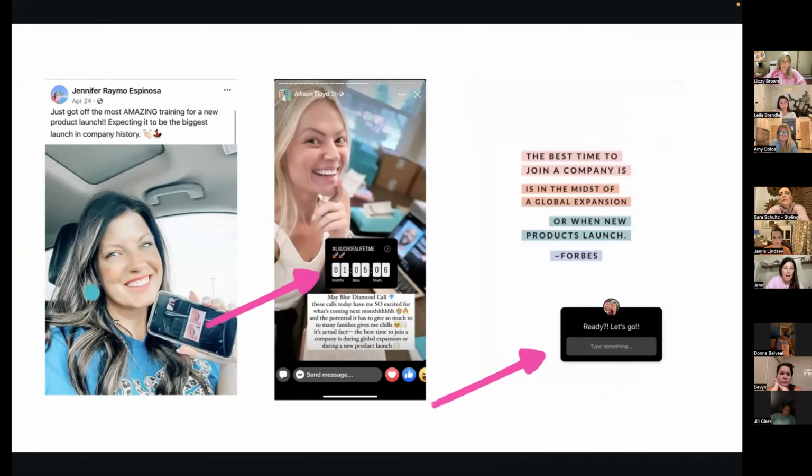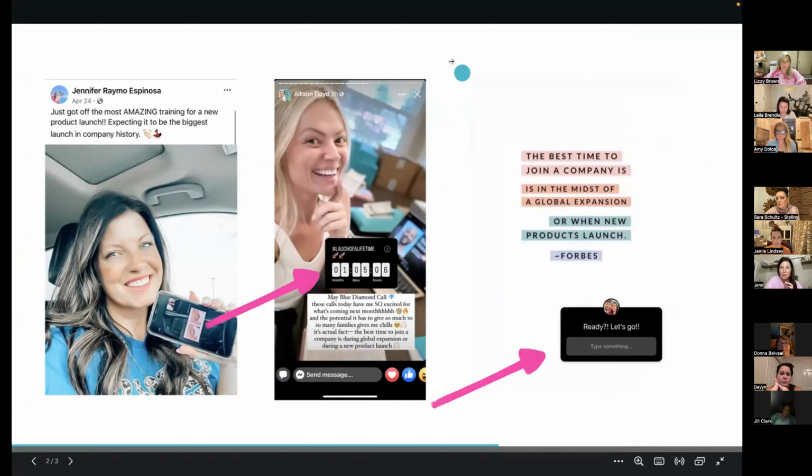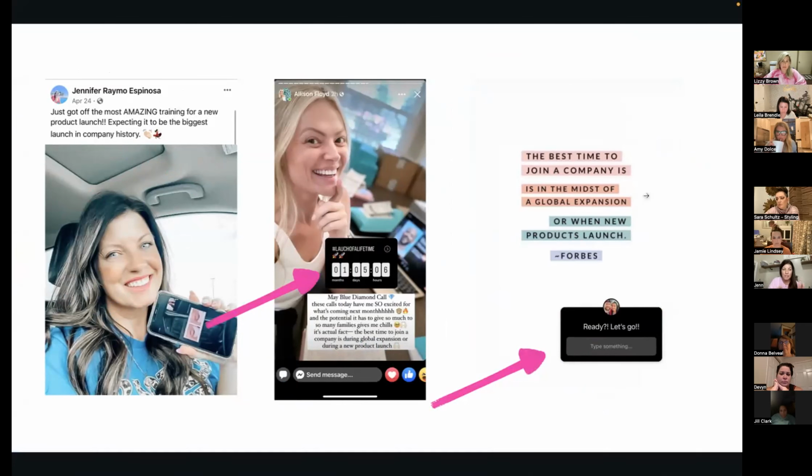So this was just, I was on a call. So I just did a quick post, picture of my phone, picture of me, boom. Now, what's really going to be really good, because you can do a lot of these in your stories and you can do them every day, is play around with the settings within your stories.